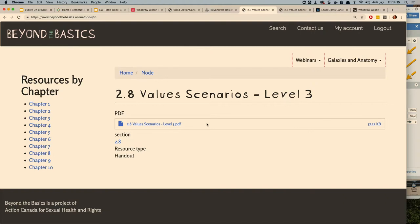I just noticed the breadcrumb says home and node, so I don't think people know what node means. Alex, you can say one thing. In that case, I'd rather say nothing at all. Okay, last comment. Ruth.